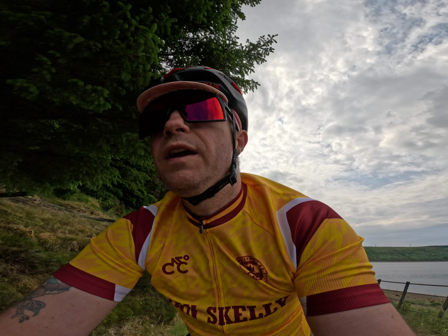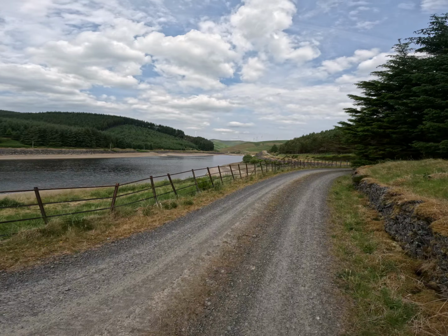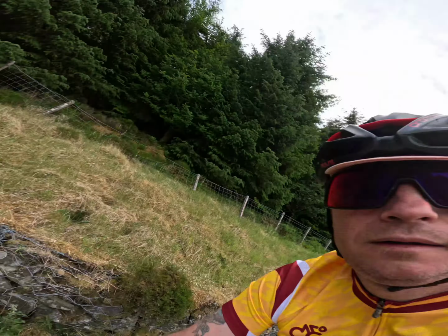I think it's Calder Reservoir, it could be Calder Water, I don't know. In fact, I'm talking nonsense, it's Crawford John Reservoir, Crawford Reservoir. No Calder at all. So it's Crawford Reservoir, where this is. And cracking to bring the kids. I mean, look. Lovely flat.